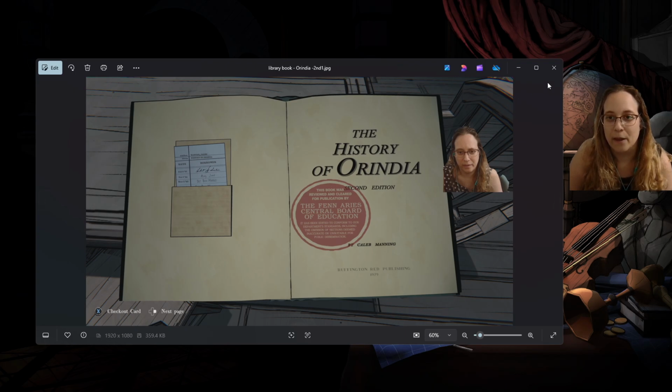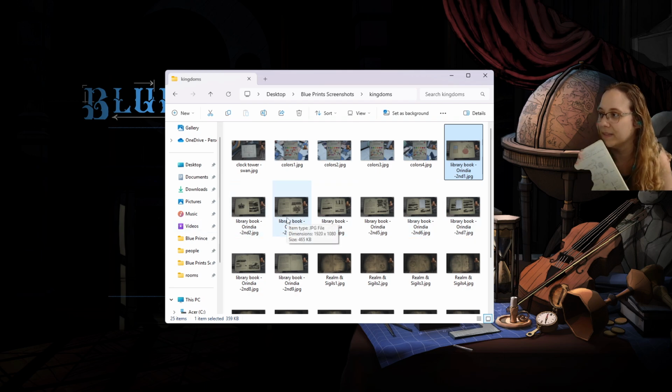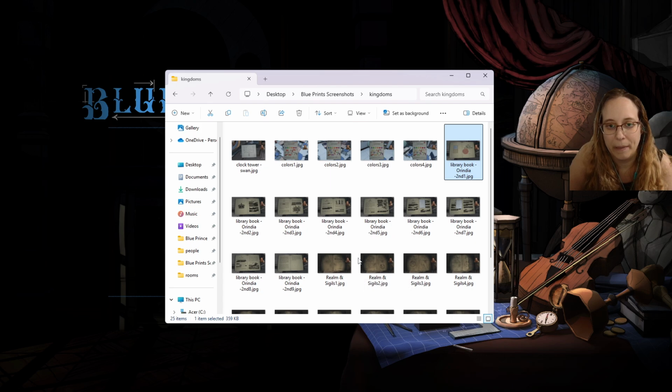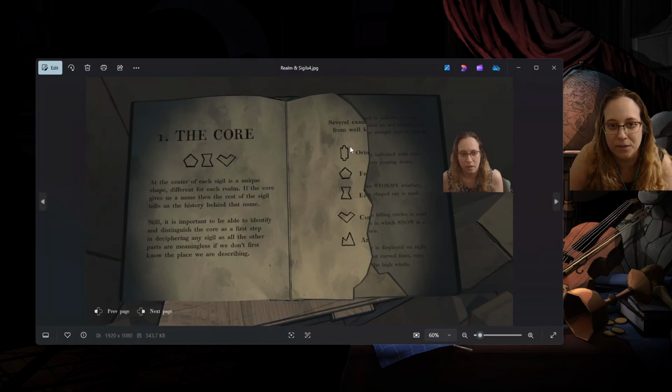So I have that in here, and then the book, or at least the second edition of the history of Orindia. And what I have so far, just going through everything, I have put in my notebook, which you can't see, but you don't really need to see because I'm going to explain it to you. Let me find the right page. It's in the sigil book.